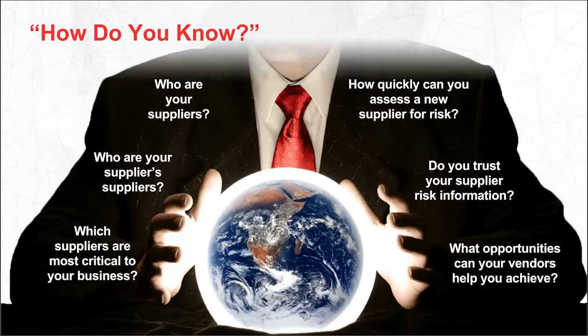A good place to start that conversation is by figuring out what questions a risk management program should be able to answer. These are questions from the operational staff as well as from senior management. If we were to look at a crystal ball, what answers would we like to see clearly?